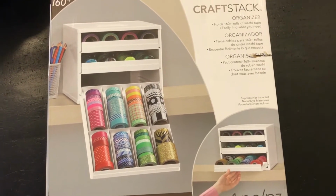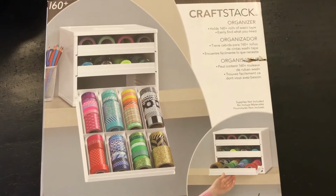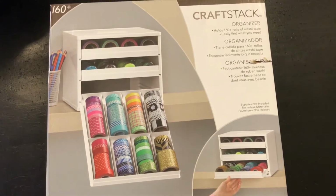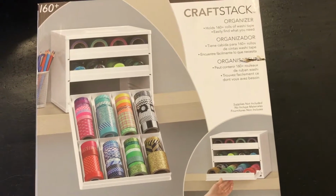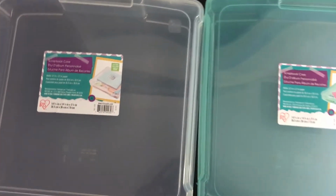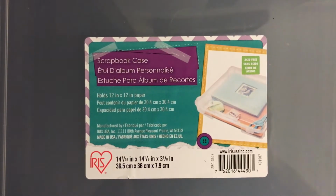Okay, so he got this for $19.99. The original price, I believe, was $39.99. Yes. And they do have a smaller one, and I think that was a little bit cheaper too, but I can't remember. But I know this is the one he got for $19.99. It's the bigger one.